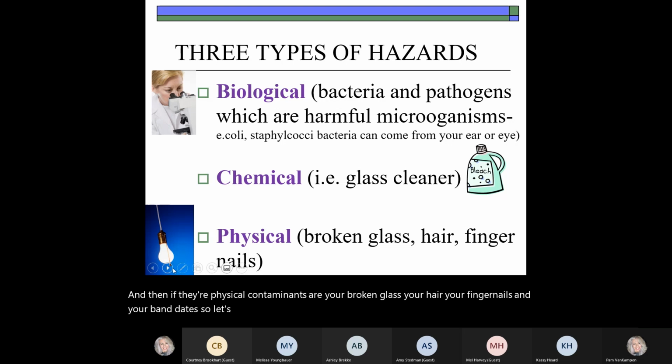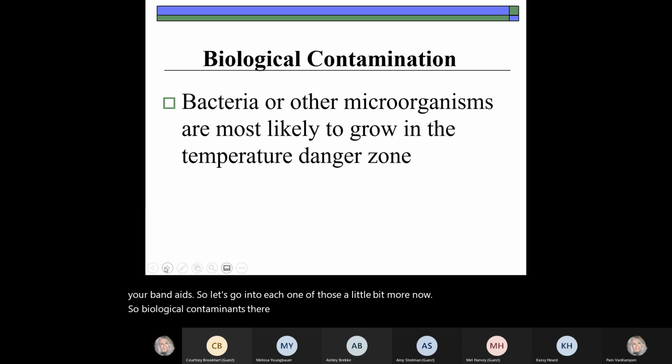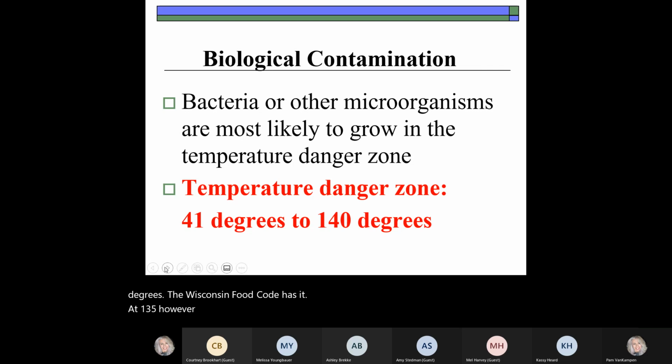So let's go into each one of those a little bit more now. Biological contaminants are bacteria or other microorganisms, and they are most likely to grow in the temperature danger zone. You'll hear us talk a lot about the temperature danger zone, so we really want to get this solidified in your brain. For the elder nutrition program, the temperature danger zone that we talk about is 41 degrees to 140 degrees. The Wisconsin Food Code has it at 135. However, we set it 5 degrees higher because we do deal with a very vulnerable population. So temperature danger zone, 41 to 140. That will be important to keep in mind.